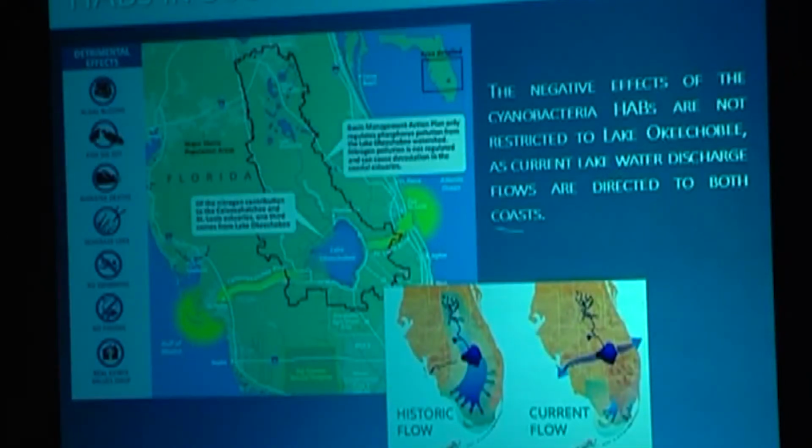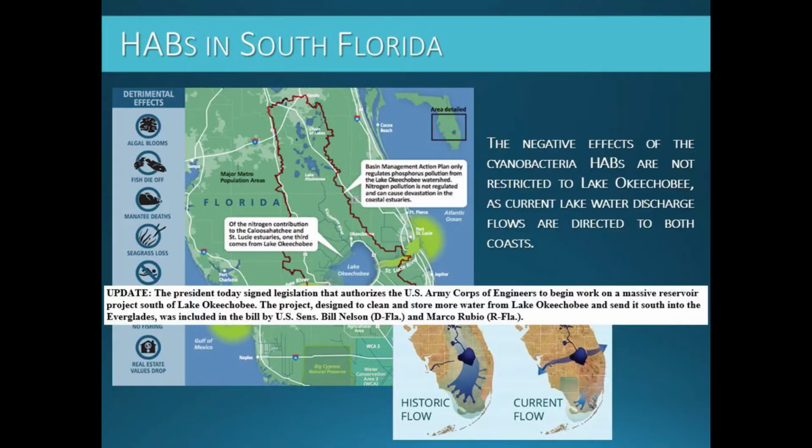These negative effects of the cyanobacteria are not restricted to Lake Okeechobee, as I think you probably all know now, because the lake discharge currently is to the east and west coast, the Caloosahatchee River and C-44. You know, this is the historic flow of Lake Okeechobee. This is what it currently looks like.